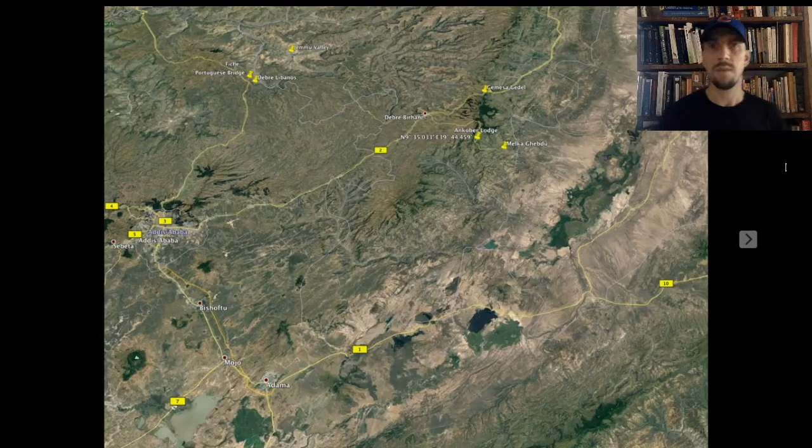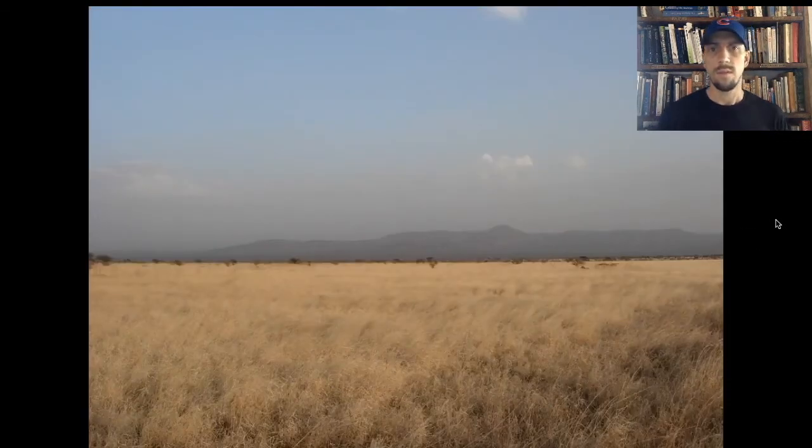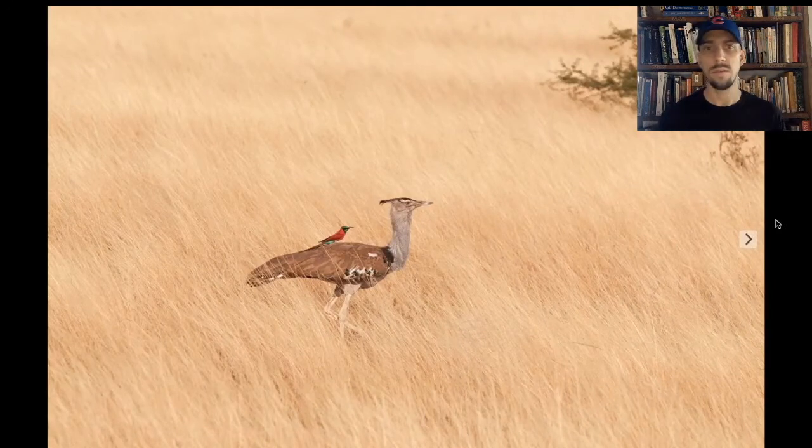After sleeping up in the mountains, we drive down the escarpment again and we cross the Afar Plains and we end up here in the Great Rift Valley at Awash National Park, which is one of Ethiopia's best birding spots. It's dry savanna and grassland, and it's the best place in the world to see bustards. There's nowhere that has more species than Awash National Park. This is a Kori bustard, and they often have these northern carmine bee-eaters on their back.